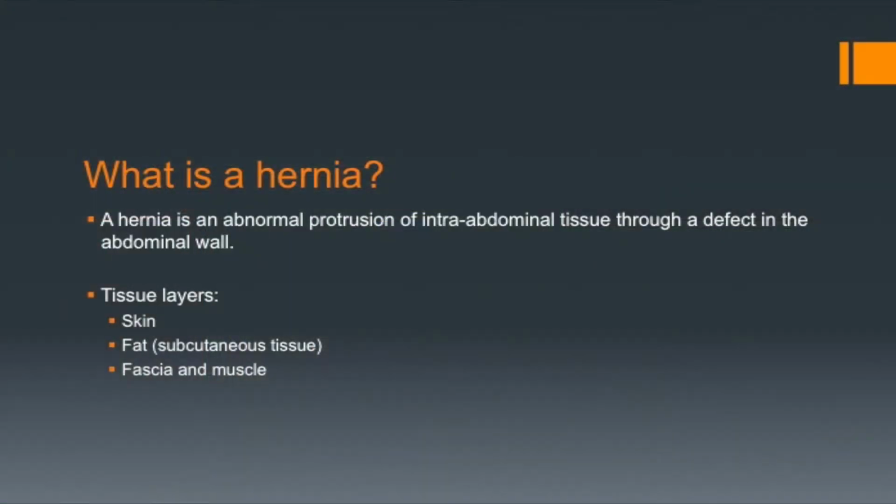So a hernia is basically an abnormal protrusion through your abdominal wall. You've got different tissue layers in your abdomen. You've got skin, you've got fat, and you've got muscle. And when there's a hole in that muscle, that's what a hernia is.